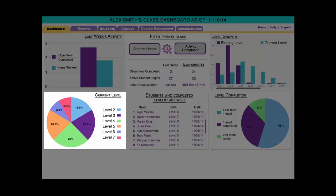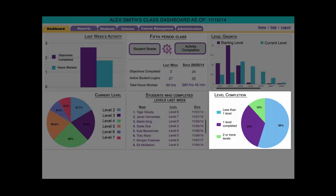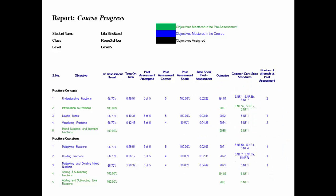Notice in this class, students are working on all different skill gaps in 6 different levels. See also the progress they've made in completing levels. Everything you need is here, but let me show you an additional report that teachers do want to use.